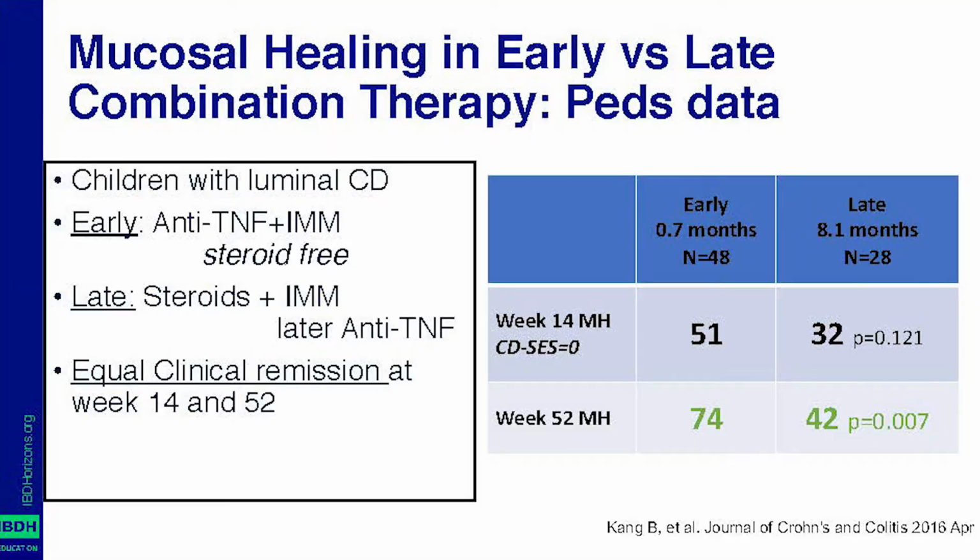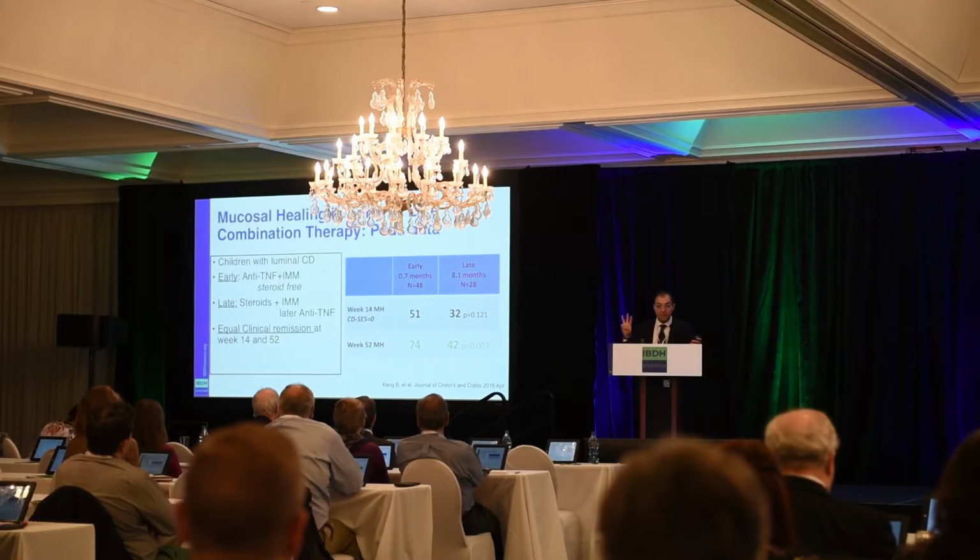And again, that's with the knowledge that the step-up therapy means that a lot of patients ended up receiving the anti-TNF agent anyway. And look at the time difference here. The time difference is not 1 or 2 years. The time difference is 3 weeks of starting top-down therapy versus 8 months of escalating therapy up to the anti-TNF agent. So again, every month counts.